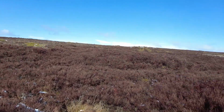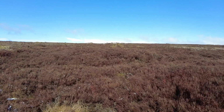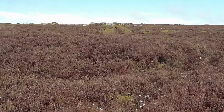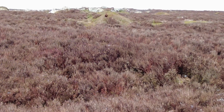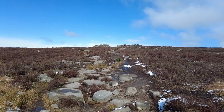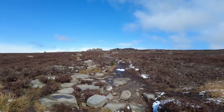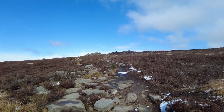I'm being watched by a grouse. He's just landed on that sort of hillock there, making a few protesting sounds, and he's just watching me. So there'll be quite a lot of wind noise, but I'm just approaching Simon's Seat.